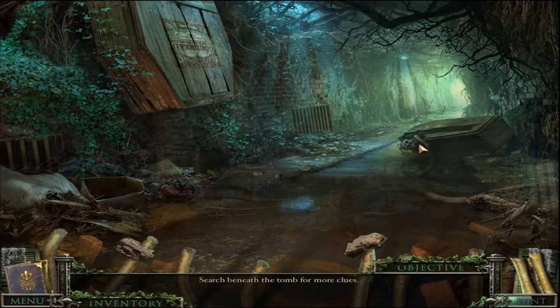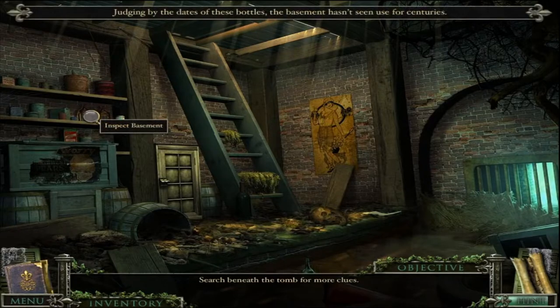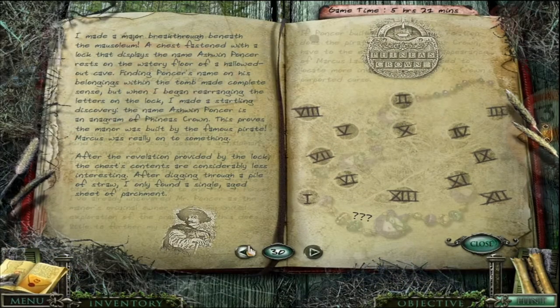That's a dead body! Okay, we're just going to ignore the dead body. Oh, look, another skeleton. We're just going to ignore it. I've seen too many dead people. Let's see. Judging by the dates of these bottles, the basement hasn't seen use for centuries. Hmm. Hutch. Ooh. Wait, I remember this. Hold on.